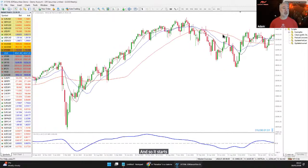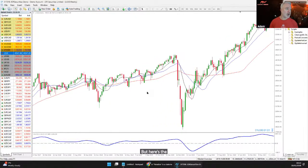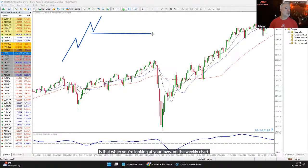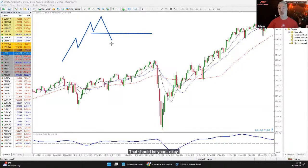So this part is slower. You can see the turn. But here's what I want to show you guys: when you're looking at your lows on the weekly chart, that's really what you want to be watching. Because when you break a big low on the weekly, that should be your signal that something's changed. We're not in a bull market, or I need to be careful.